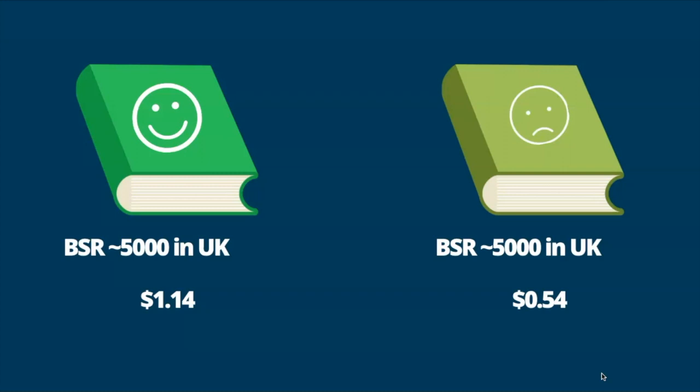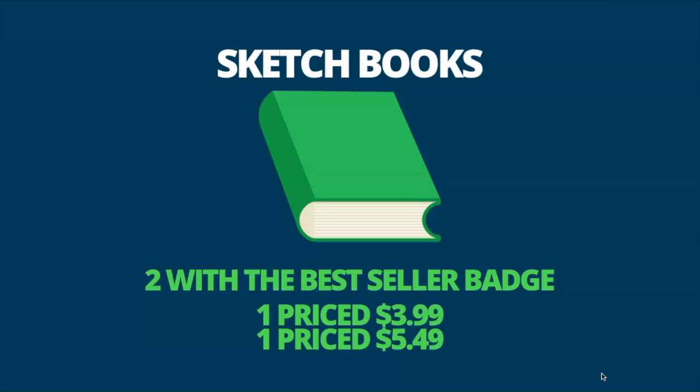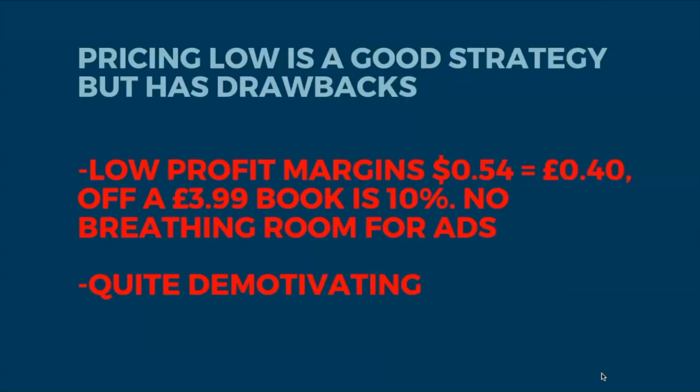So pricing isn't everything. If we look at other case study examples as well, with letter tracing, there's 2 letter tracing books that I found with the bestseller badge. One's priced at $3.99, one's priced at $6.99. Again, pricing isn't everything. Sketchbooks, 2 with the bestseller badge, one priced $3.99, one priced $5.49. You can see these for yourself. Generally speaking, the pricing isn't everything.